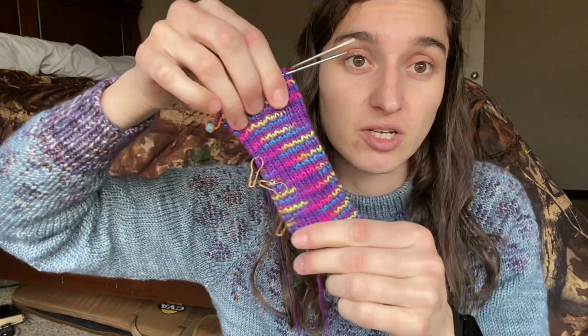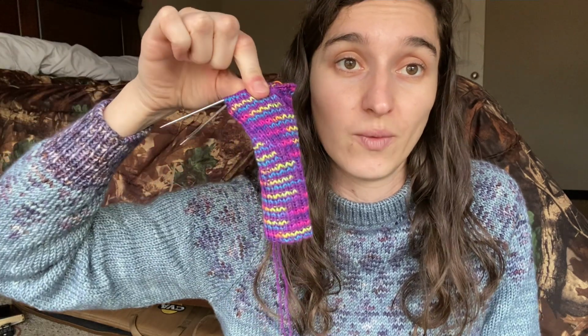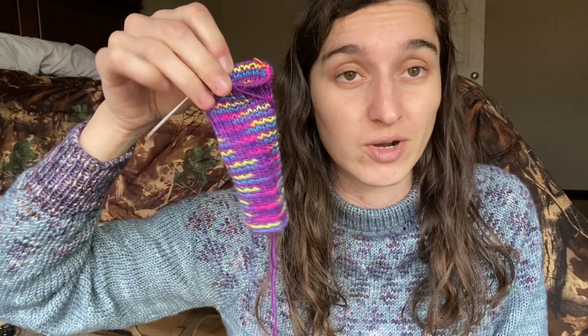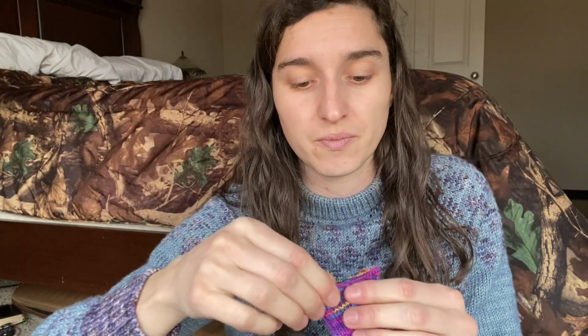So my daughter is 4 and she wanted a pair of socks. Because she is 4 and she's a big 4-year-old and grows super fast, I cast on 64 stitches. And I'm doing a 2x2 ribbing, and I'm not even going to do a heel. I'm going to do 2x2 ribbing all the way and then the toe. And we're going to see how that goes. So this is as far as I've gotten.